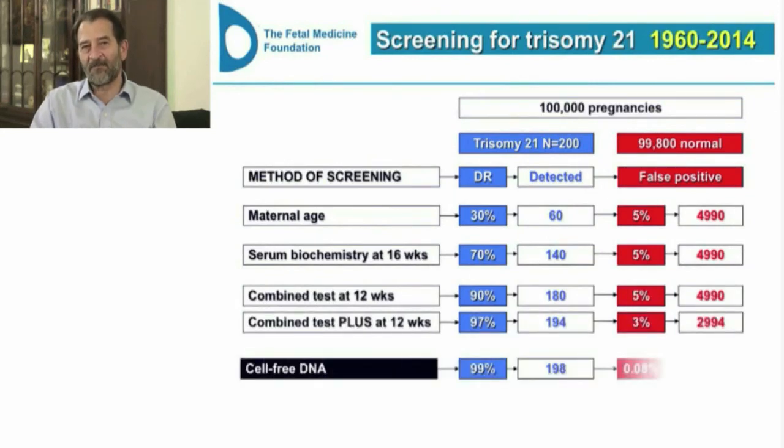I want to now explain the implications of this finding in relation to the methods of screening that we had in the past. I start by assuming that you have a population of 100,000 pregnancies and that the overall prevalence of Down syndrome in such a population is about 1 in 500. Therefore we expect to see about 200 fetuses with Down syndrome. When the method of screening was maternal age, we could detect about 60 out of these 200, a detection rate of 30%, with a false positive rate, which translates into unnecessary invasive testing, for about 5,000 pregnancies.